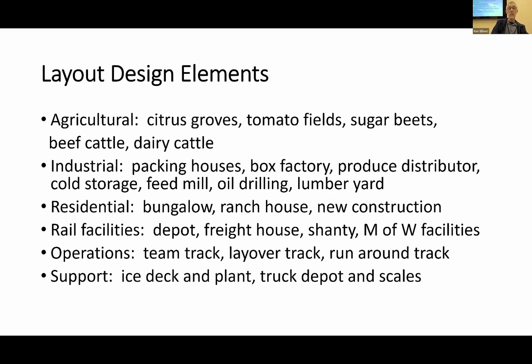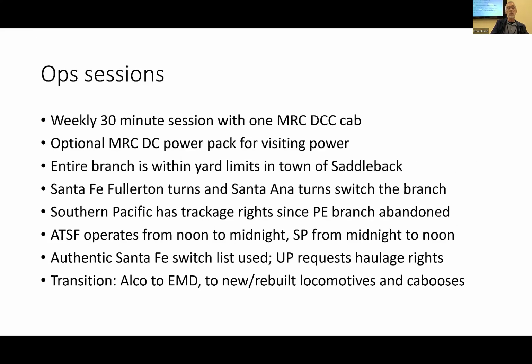For the rail facilities, it has a depot and a freight house, a shanty and some maintenance of way, and then a team track, a layover track for the power, and a runaround track. And for supporting the industries, an ice deck and an ice plant, a truck depot and a truck scales. So the op sessions are about 30 minutes a week using the single MRC DCC cab. I also have an MRC DC power pack, not using it much anymore, but from time to time.